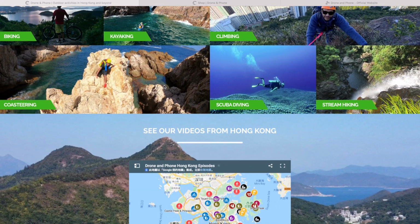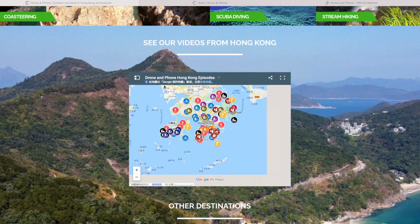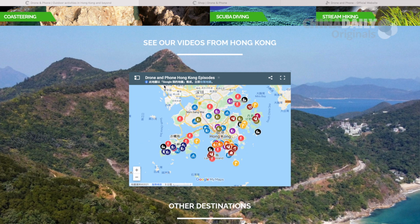So we've divided it up into these activities, as you can see on the screen. To try and make things easier, we have curated the best of Drone and Phone, so you don't have to spend hours scrolling through all of the 500 or so videos that we've done. Now, down below that, you can still do that by clicking on the map, right, George? Yeah, try and click on these icons.